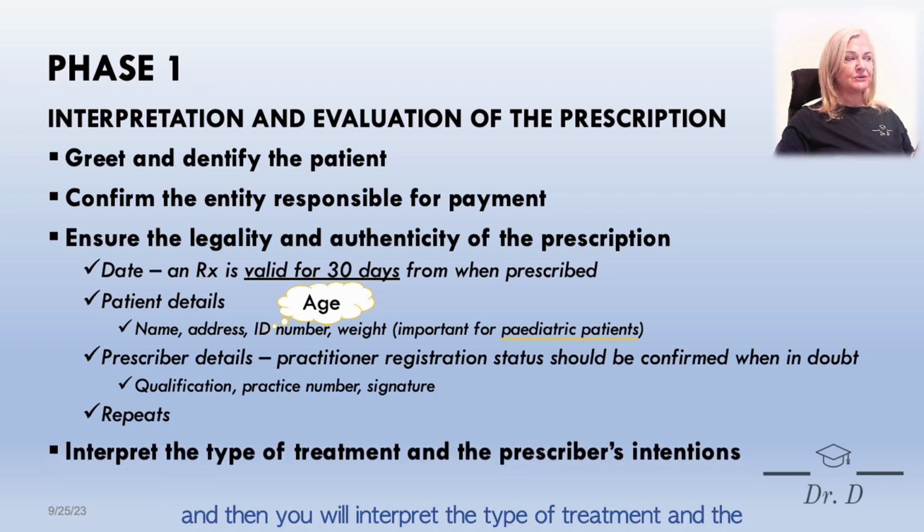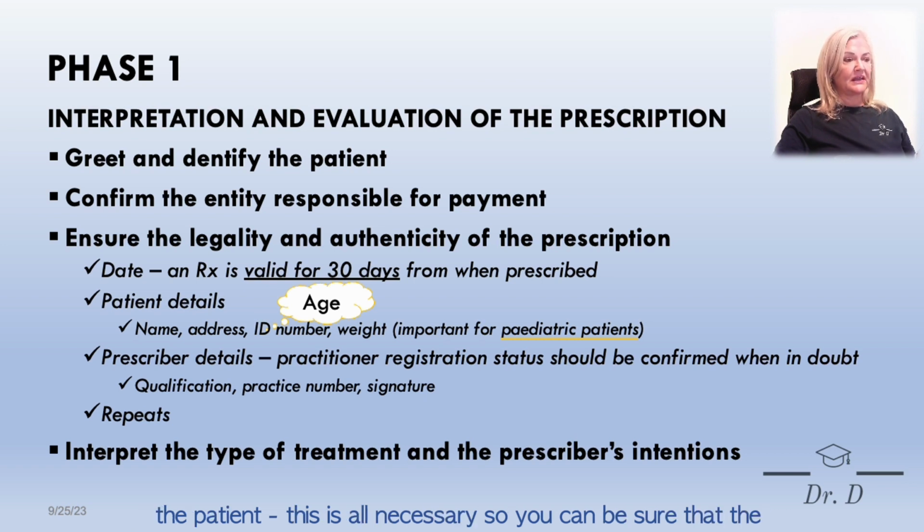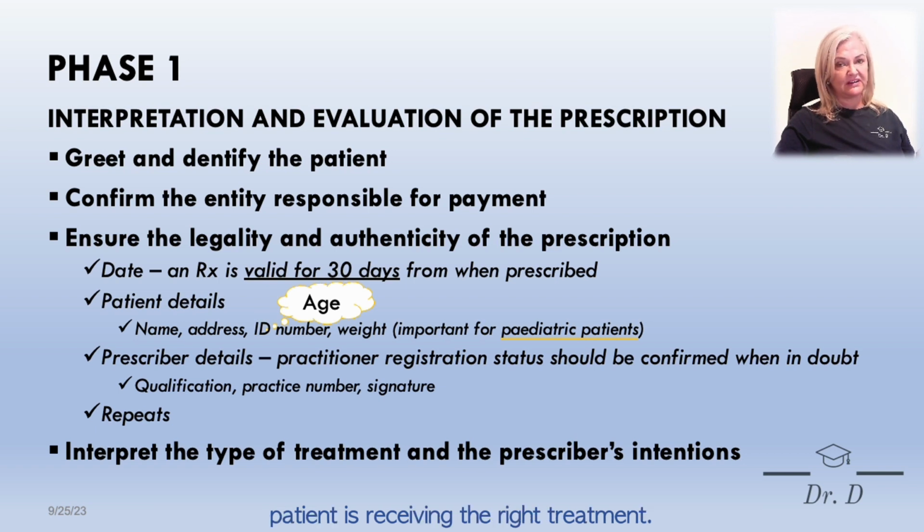and then you will interpret the type of treatment and the prescriber's intentions. If you're not sure, you can simply ask the patient. And this is all necessary so that you can be sure that the patient is receiving the right treatment.